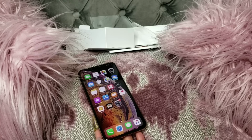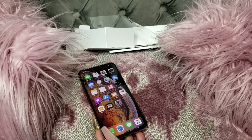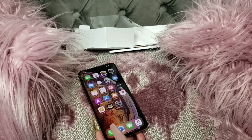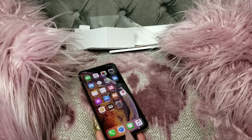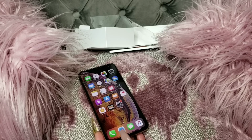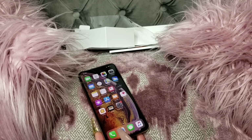I'm going to go ahead and set this phone up so I can use it and stuff like that. I pray to God that this phone gives me the happiness that I need because I'm so excited. Like I said, shout out to my husband. He's the real MVP. This is the gold 256 gigabyte.